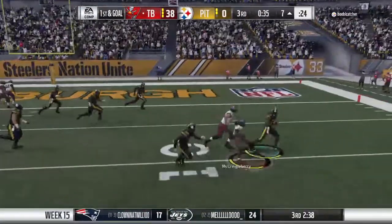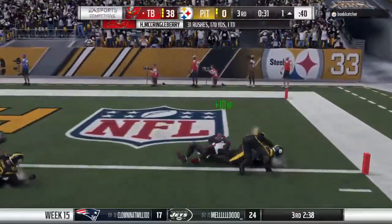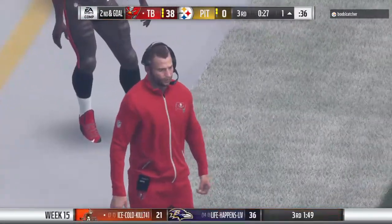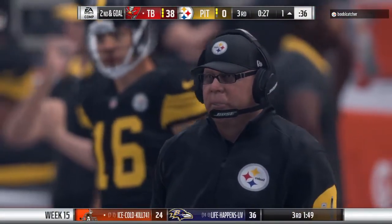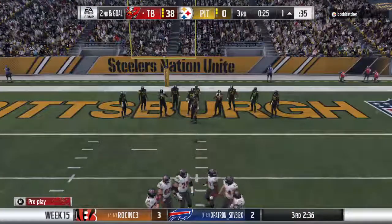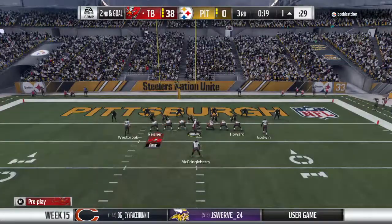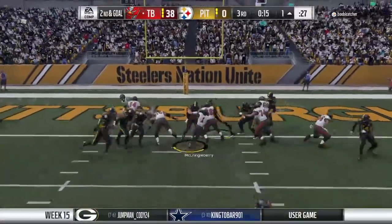Now they'll run it on the toss. And he's going to press this one forward as they stop him right around the 1. A nice pickup of 6 there to get him closer to the end zone, and it'll be 2nd and goal. Second and goal from the 1.